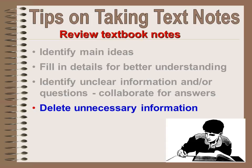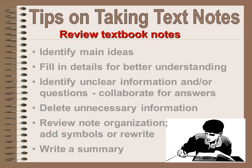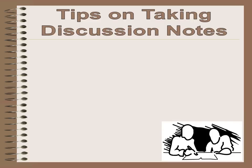And you want to delete unnecessary information. So you're going to be looking at a lot of text. Don't try and capture it all, is really the point there. And finally, review the note organization, add symbols or rewrite. And then, of course, the summary, which is part of Cornell Notes.